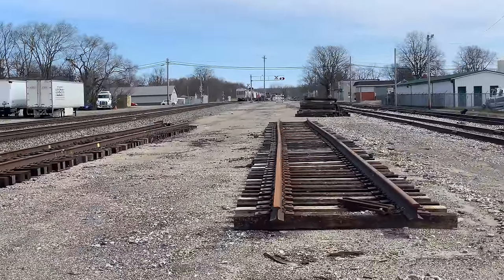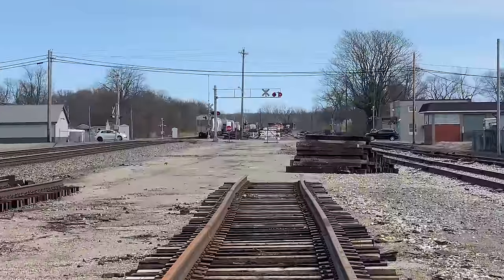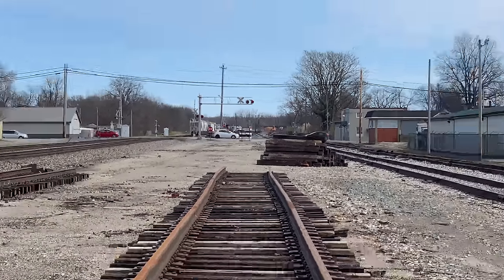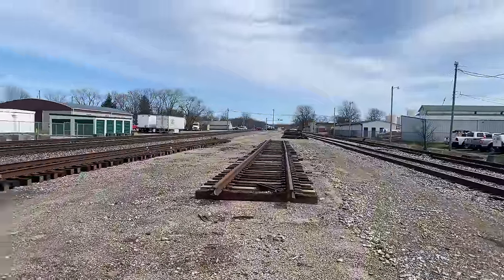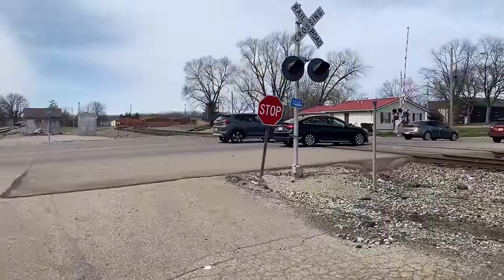This used to be a public road right here in between these tracks, and they've got a barricade down at that end. See down there? And they've got one at this end also. So they've closed this road that goes in between the tracks. Here's a sign right there, road closed. There's your stop sign.